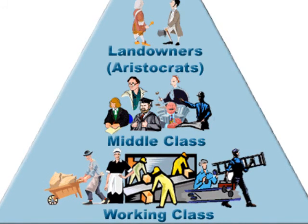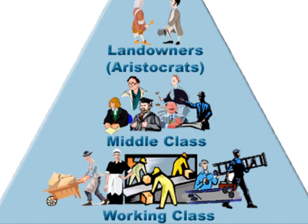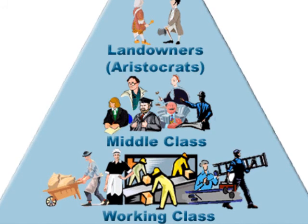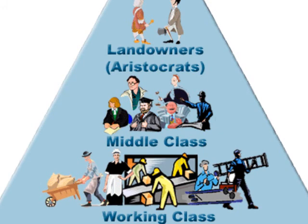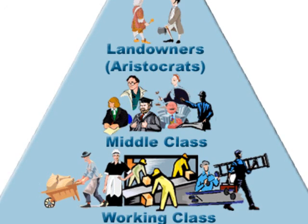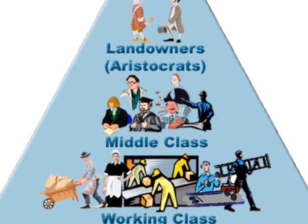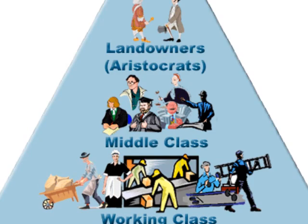So there's that difference. Also, the religious attitudes, the British religious temperament, I guess, is that they stressed thrift and hard work, and so that kind of played in right with the entrepreneurs and the hardworking middle class.